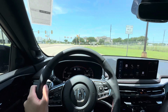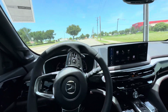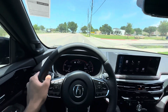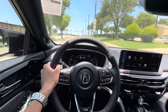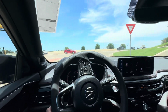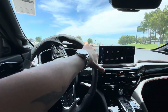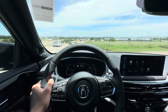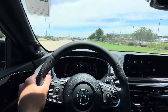Smooth ride, very comfortable. It's very quiet in here. Nice pickup. Very nice. And I want to explore that new touchscreen a little bit more as well, just to see how that's like.